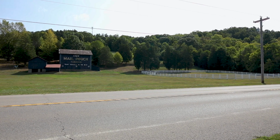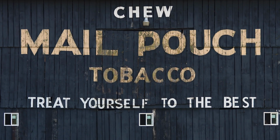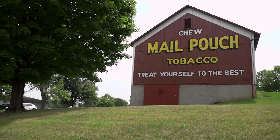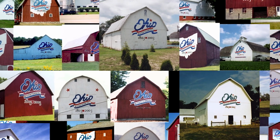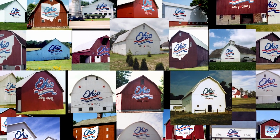A lady from Columbus, Ohio, who had just recently been hired as part of the Ohio Bicentennial Commission, saw that article. She remembered as a little girl that when they would travel, they would count Mail Pouch barns. She pitched the idea to the Ohio Bicentennial Commission: instead of doing billboards, which they were about to do, what if they did barns? So they called me up, I'm 19 years old, and said, hey, would you like to paint some barns for us? We ended up doing one barn in every county.